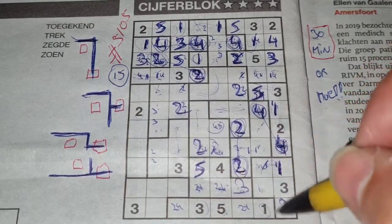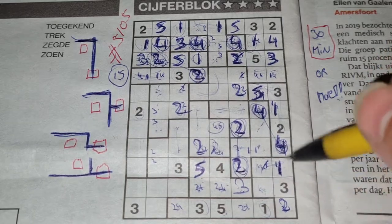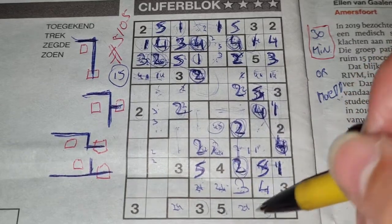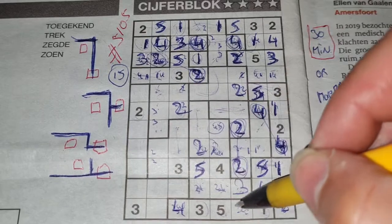Two numbers left in this area, 4 and 5. We have a 4 there. No 4 there. 4 should be here. And the 5 goes there. Now we have a 4 here. So this box can't be 4 anymore. That box should be a 4. And this box should be a 2.